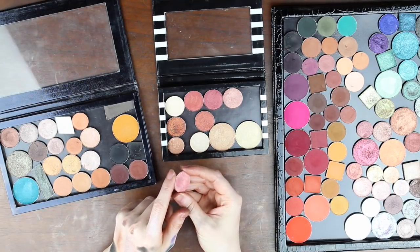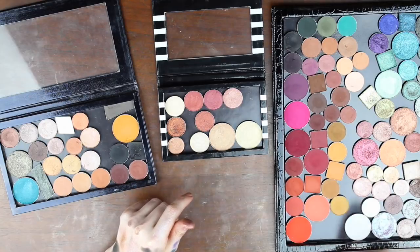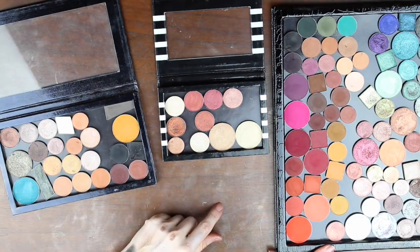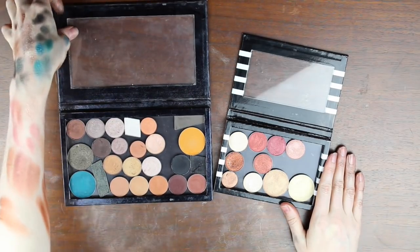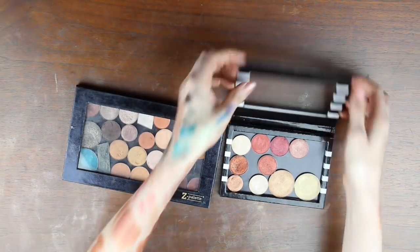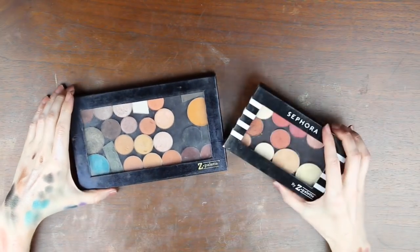And then the other reason is that there's actually enough space. There's room for one more, so I'm gonna keep that baby. So these are the single shadows that I'm going to rehome. I am sure I will be able to find someone to adopt them.